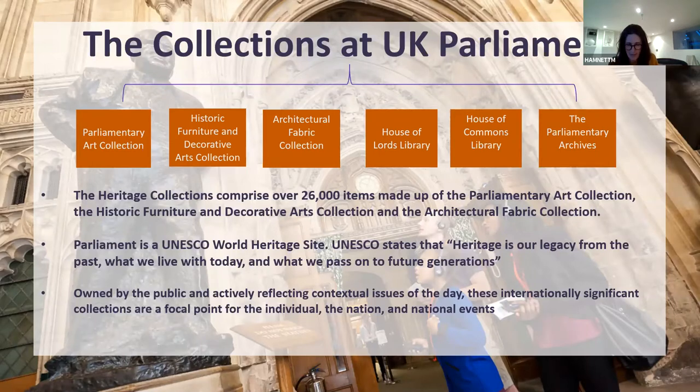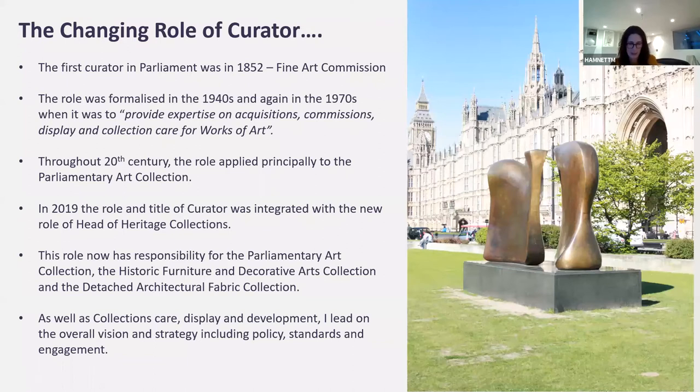Bill was saying to me, what's the difference between being a curator at the V&A and being a curator at Parliament? And one of the things I thought I would draw back on, and actually quite a lovely thing, I think, from a historic point of view, is the legacy of this post. The first curator was actually identified at Parliament in 1852, when the Royal Fine Arts Commission began its work making the new Palace of Westminster a treasure house of art. And so the role in many ways began as a custodian, really only for the Parliamentary Art Collection, which at the time was quite traditional in its holdings from what we see today, largely paintings, drawings, engravings and statues.